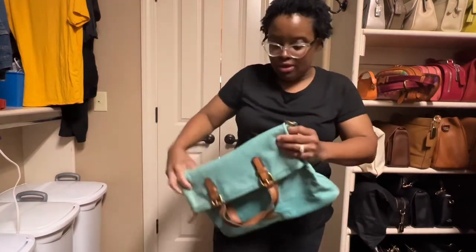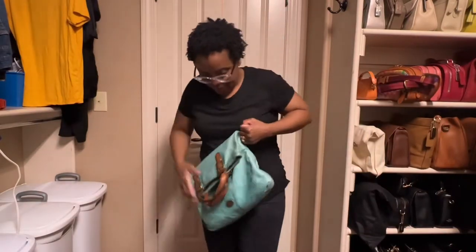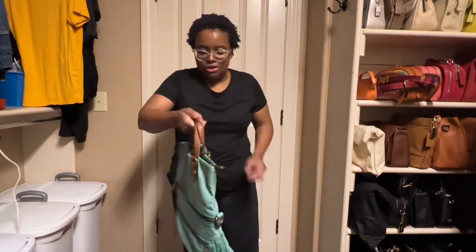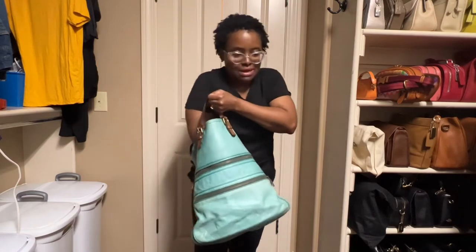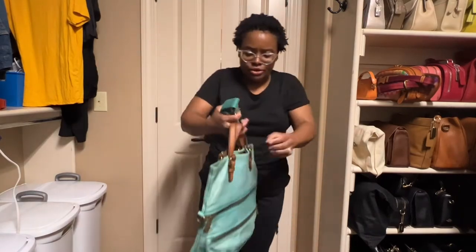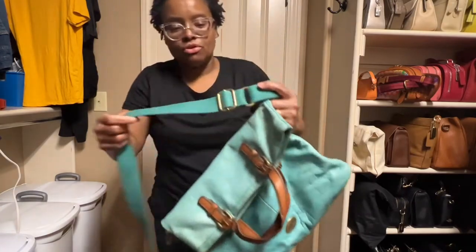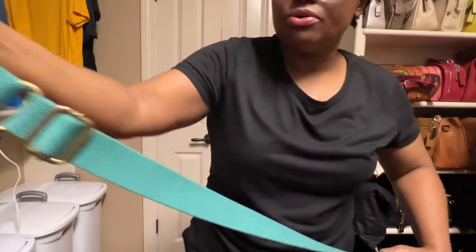I mostly carry it flapped over like this with the strap on it, so I don't need to worry about that all that much. But you can carry this as a handle like that. It's got a short handle on it. Or you can get the crossbody strap and carry it with the crossbody strap. This is a crossbody strap that it comes with. Very thick, heavy, sturdy strap.